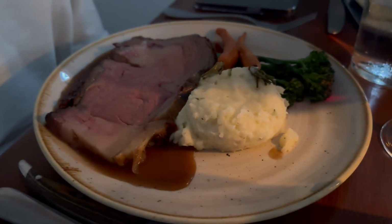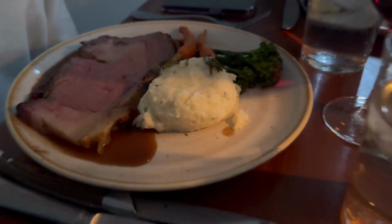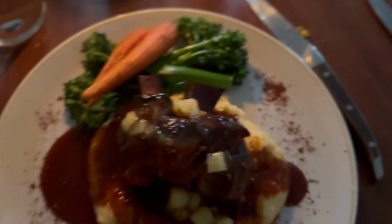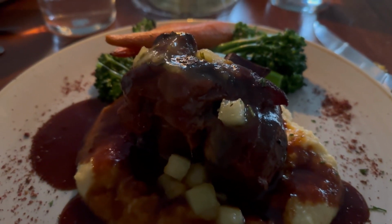All right. What did you go with, Nicole? Prime rib. With the veggies and mashed potato, and I went with the pork shoulder in a red wine sauce. It's on cheesy grits. Let's get an aerial of this. It looks beautiful. Can't wait to dig in.